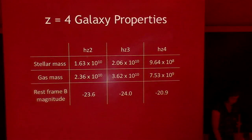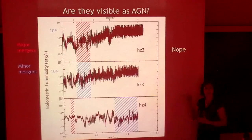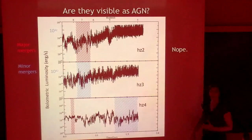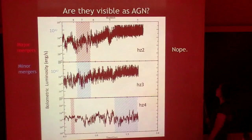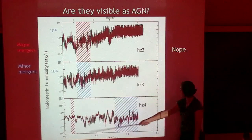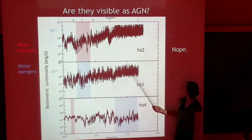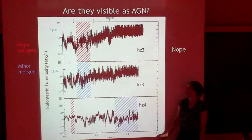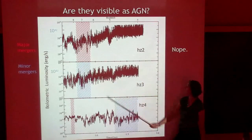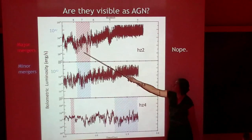Okay, so what I wanted to figure out, especially after talking to Kevin, is can you observe these as AGN? And the answer is probably nope. So what I've got here is bolometric luminosity versus time, and I have redshift up on the top. These hatched regions are where mergers are going on. Major mergers are red and minor mergers are blue. There's often more than one going on in this region.